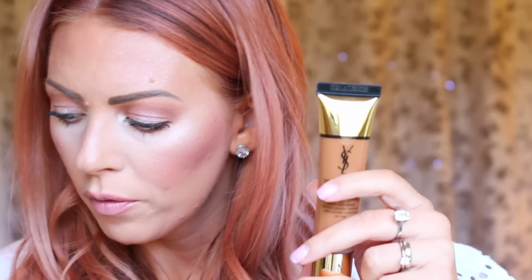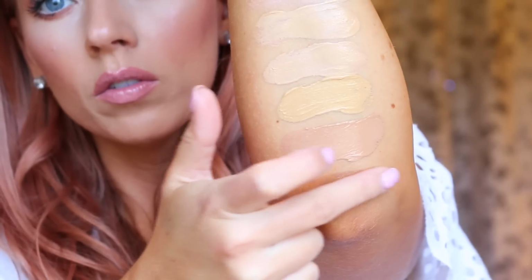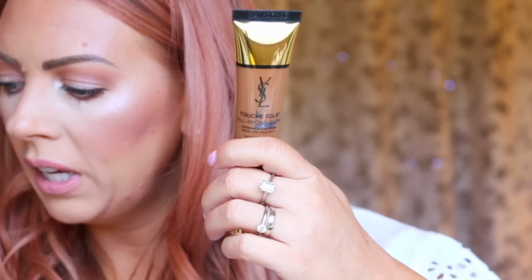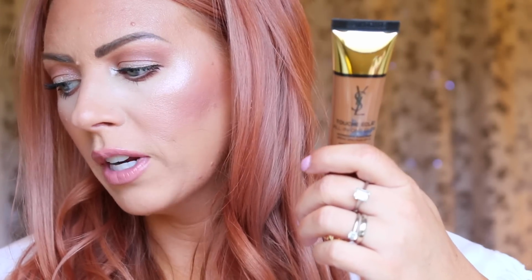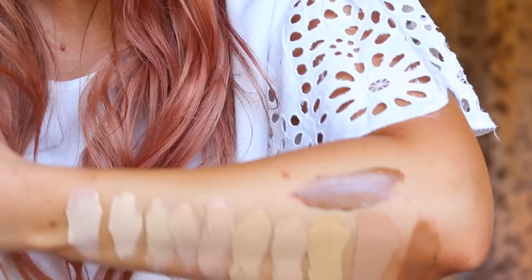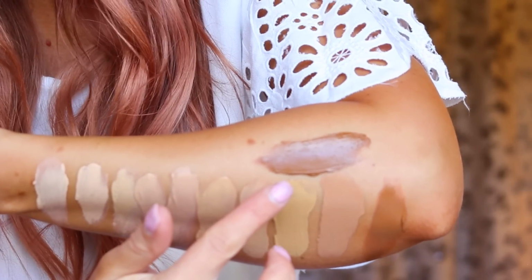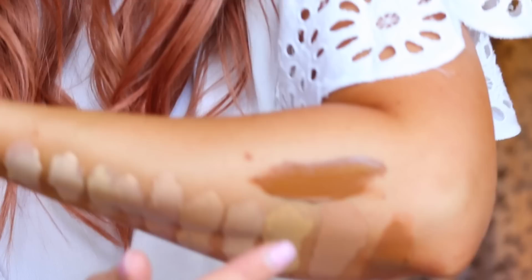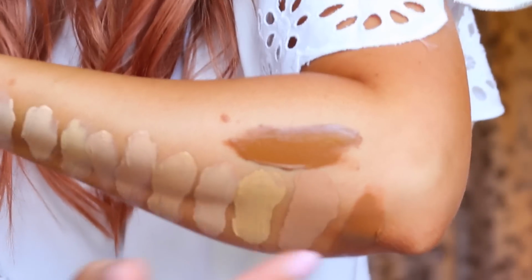B70 is mocha for medium deep skin with neutral to warm undertones. That's actually a really beautiful color. Oh my goodness. Okay, moving on to B80. This is called chocolate for deep skin with golden undertones. Okay, so there is B80. You can see it's definitely got a richer tone than that, just a little bit darker.